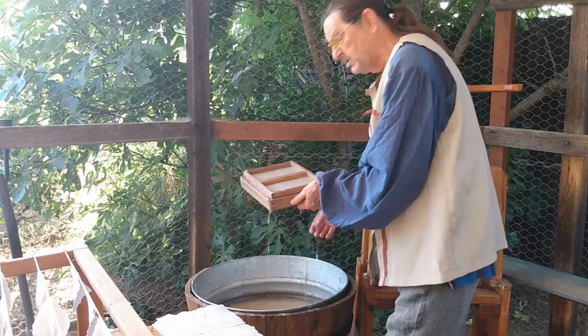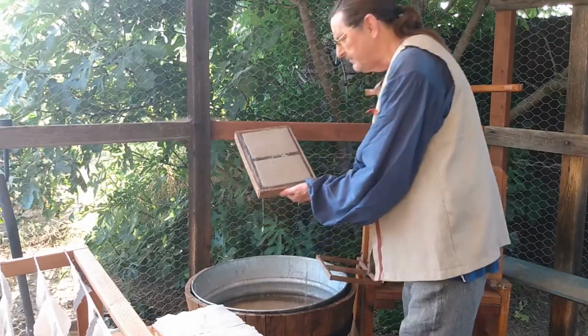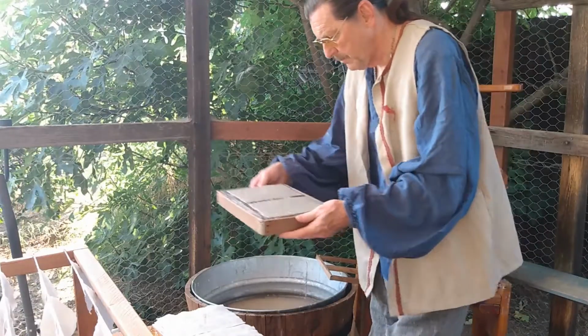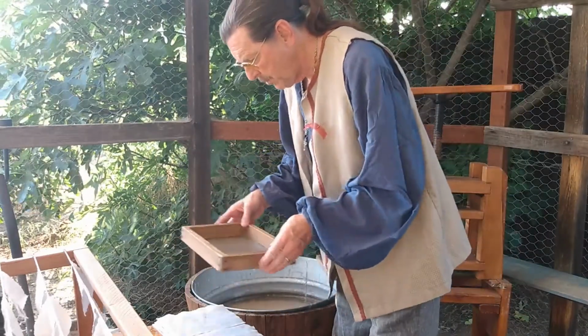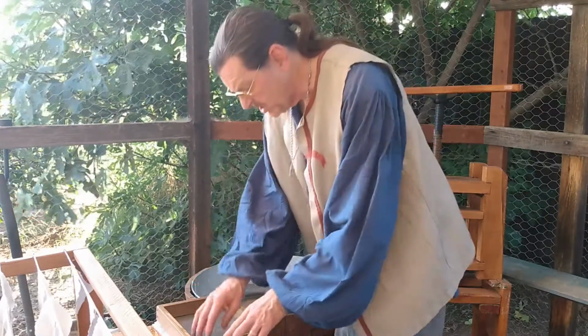There's a suction because the screen gets all blocked by the pulp. Now look, we now have 2 new sheets of paper. And I'm going to put this down here. Put it upside down. It doesn't fall off, it sticks to the screen.